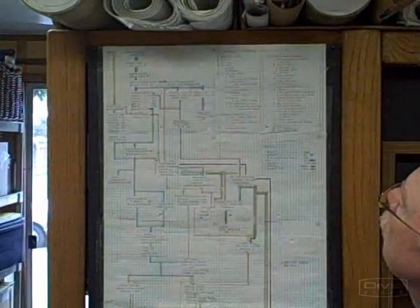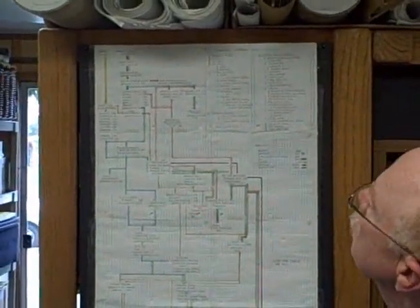Okay, today's October 4th, 2008, and we're going to talk about heirloom boxes. To get to heirloom boxes, I want to refer to this chart that shows the history of my work.